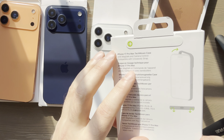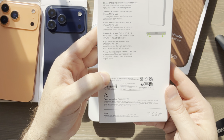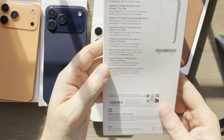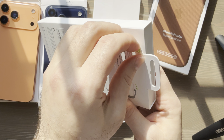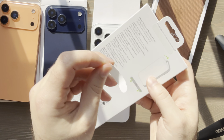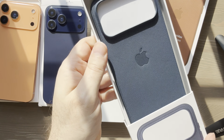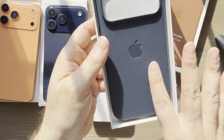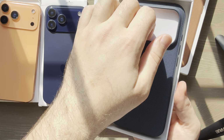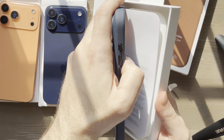Let's start with the blue, and you see on the back here, it has some printed information about the case: designed by Apple in California as usual, assembled in China. Let's open this up here. Pull this out, and at first glance, it actually looks and feels quite similar to the fine woven, the much maligned fine woven. Is this going to be any better?